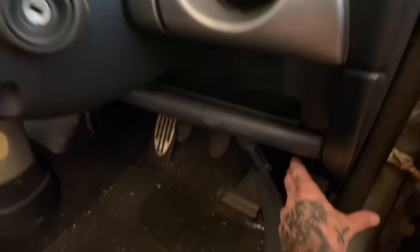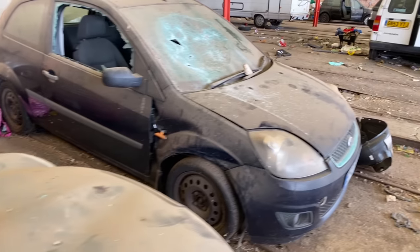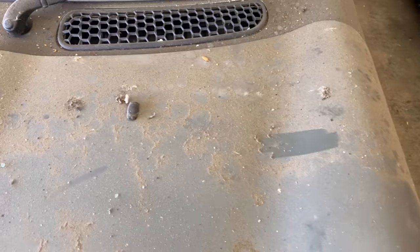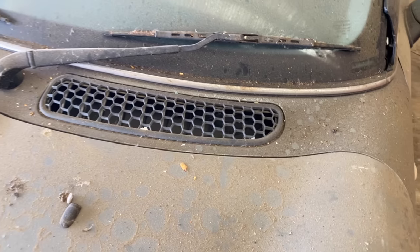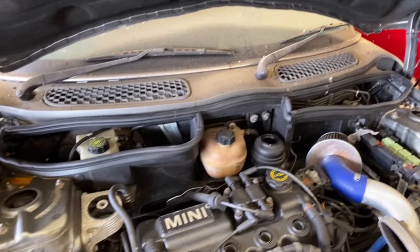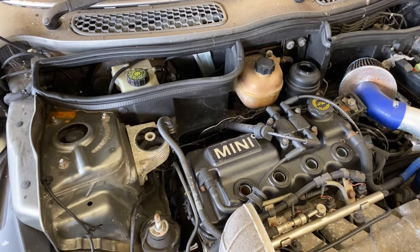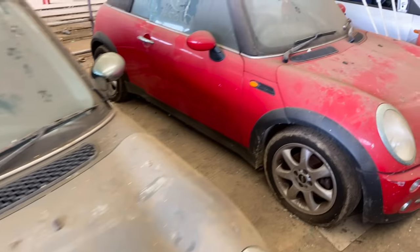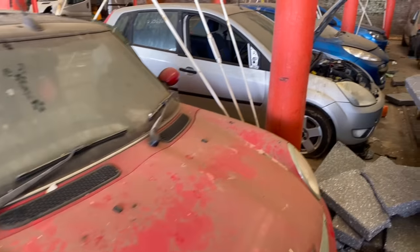Now, can we have a little look under the bonnet? I don't know if it's gonna open. My catches used to play up all the time at the best of times, and this one doesn't look very promising. Ooh, we might be lucky. I can get my hand under there. Yes, it's a genuine one. Although some of the parts have been taken out, the intercooler's missing, the plugs have been pulled out by the look of it, but it is a Cooper S. Again, very desirable little car. Another Mini convertible. We've got a Fiesta there.